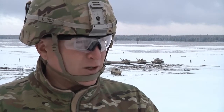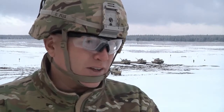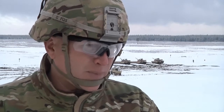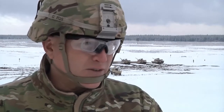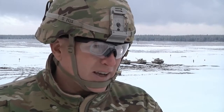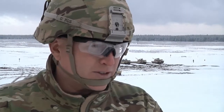If you look at the amount of time, we've been on the ground less than 10 days, and we're already conducting a live fire screening action table, showing that we are building combat power rapidly and the speed of assembly that comes with it. The power of the 120 millimeter is just amazing, and being able to get out here and show our systems work is what it's all about: combat readiness.